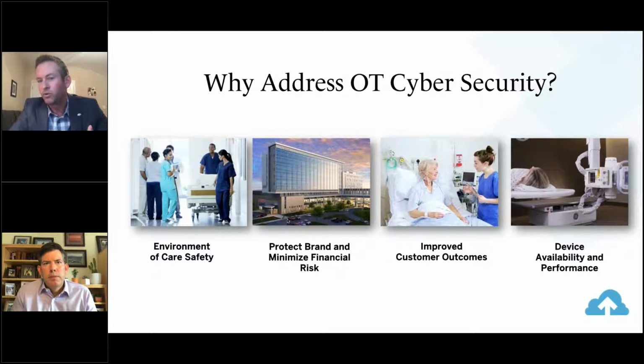We saw the same thing last year with BlueKeep. Organizations had to figure out what devices were potentially vulnerable to that out-of-date operating system and how do we take action. In the end, these four things are, I think, a top priority for healthcare organizations, right? How do we make sure the environment is safe? How do we look at that environment of care? How do we make sure we protect our brand? The last thing a hospital wants to be is in the news for an attack like WannaCry, as we saw back in 2017. And also patient outcomes. We want to make sure that in the end, it's about the patients, and it's about making sure those devices we're putting patients on are safe for patient use.